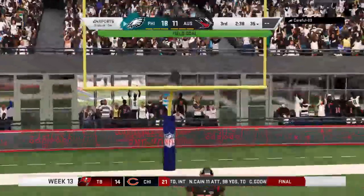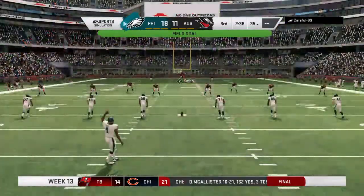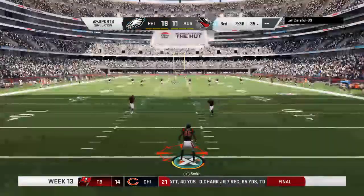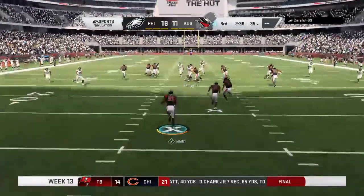And his kick here is good, and that'll make this a 7-point game. So make him 4 out of 4 now in the field goal department, and he's able to extend their lead. When drives are bogged down, he's been automatic out there. So nice to have a kicker you can count on to put points on the board.